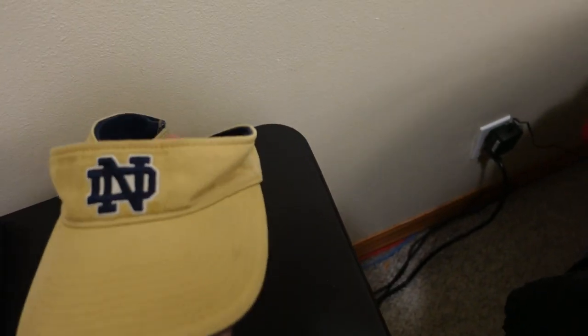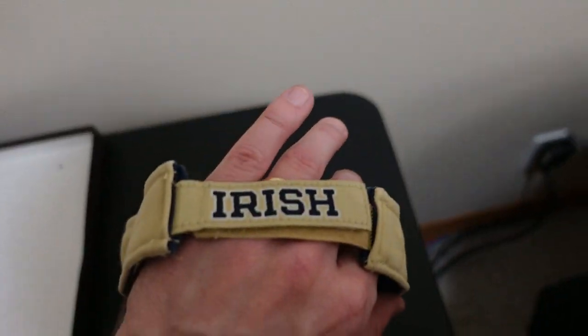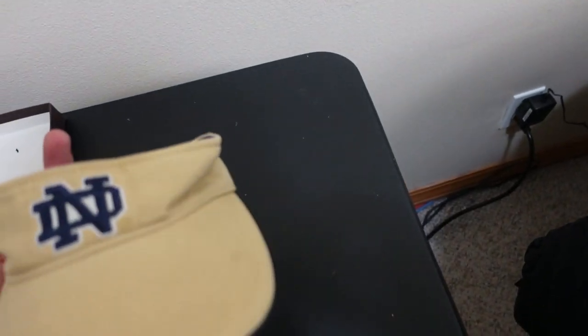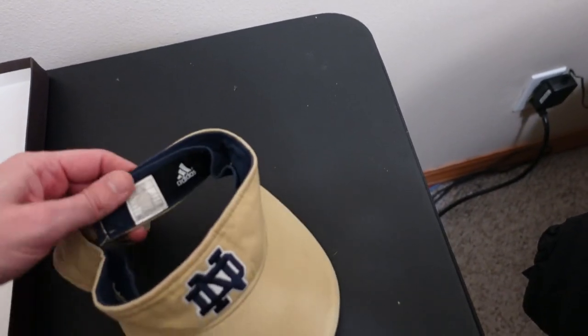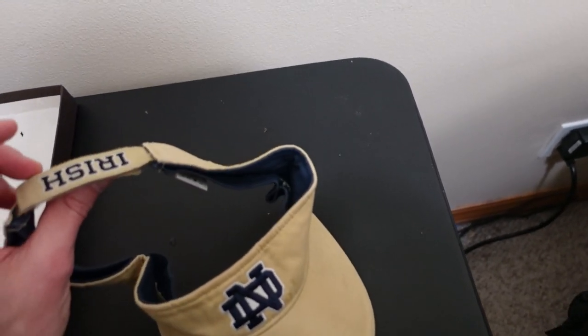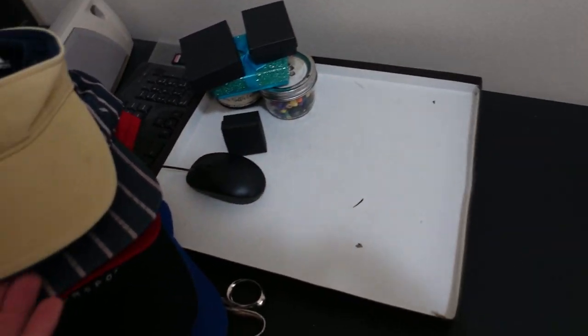And then we got the Notre Dame visor, kind of been worn. It says Irish on the back there. Adidas, okay, this is an Adidas branded Notre Dame visor. Got the ND on front, so we could probably ask $10 for that. A nice little visor. Got the strap back with the Velcro. So there's the first seven.